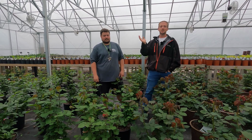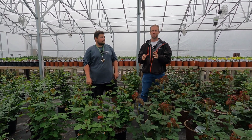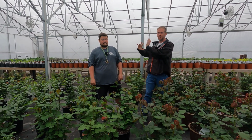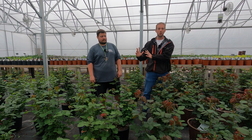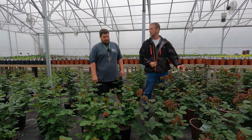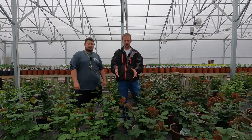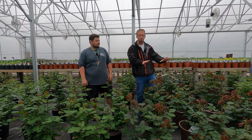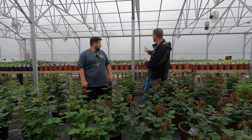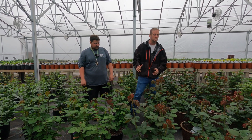This is the newest addition here to the Greenery. They've undergone a massive expansion here, and they're not done yet. Yeah, they're going to keep adding on, going through '23 and into '24. I've talked to Cory, they've still got plans for more. It's incredible how fast this place is growing, not just the plants, but the size of the facility. So the rose house here, it's mainly roses, and you've got some hostas and some other perennials behind us here. But I want to focus on the roses first.